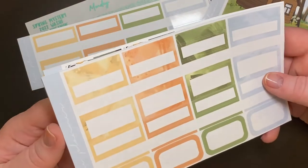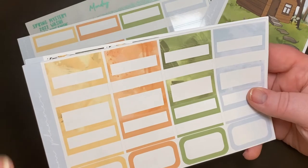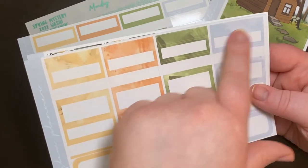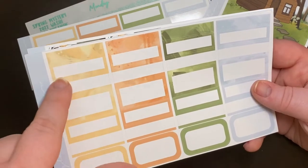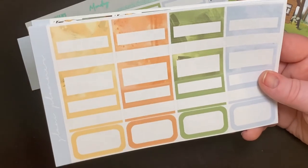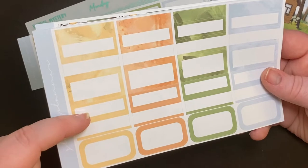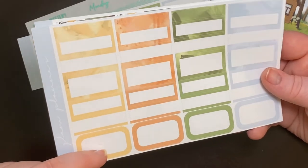This sheet has the top row, I think it's like a little thing size. It looks thicker than a header to me, but they're just patterned. And then you have labels or boxes where they're colored all the way around. And then these are more like a label where they're colored just on top and bottom. A third box, another square box and a label, and then a rounded half box.